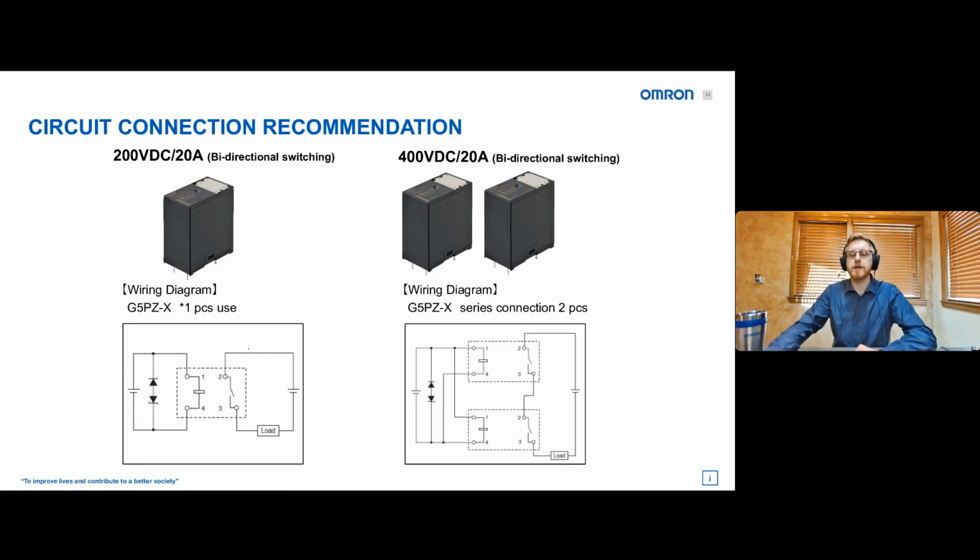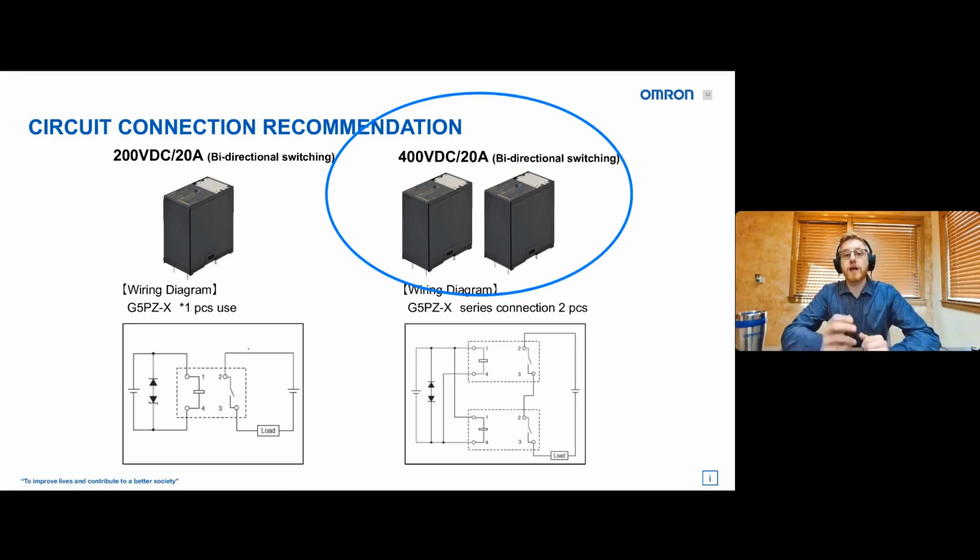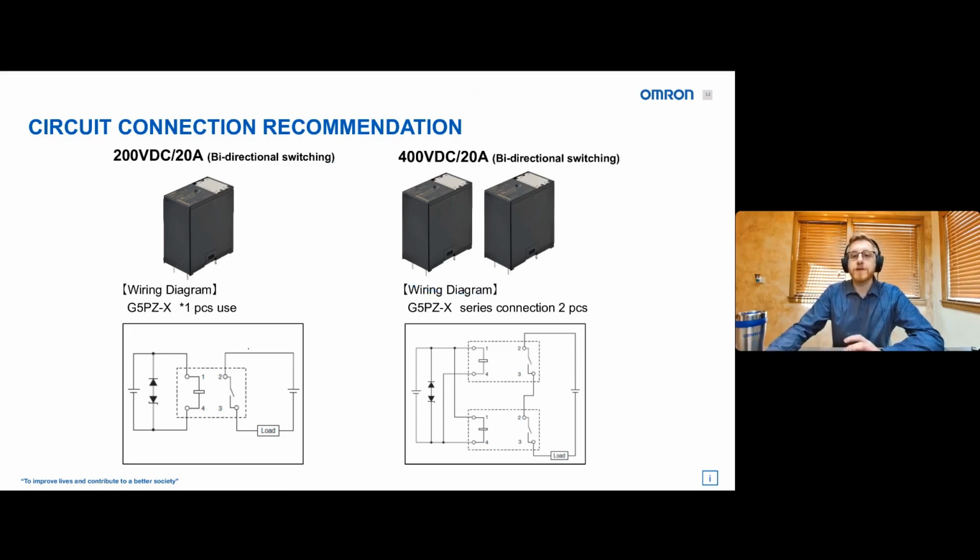But this is where our secondary spec, the bidirectional switching two or double G5PZX series circuit connection. And this offers still just an on-off connection, but doubling the voltage from 200 volts to 400 volts for applications in need of that higher DC power.